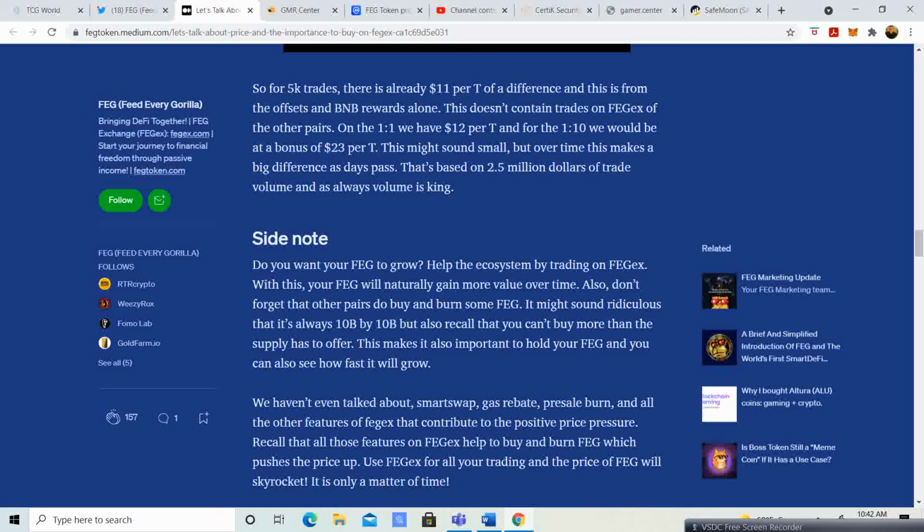So long story short, guys, it sounds like if you are a believer like I am in Feg, you're going to want to trade on FegX, because that is going to help the entire ecosystem even more than trading Feg on a different exchange. Now, if you have it on a different exchange, there's nothing wrong with that.